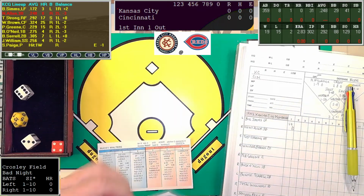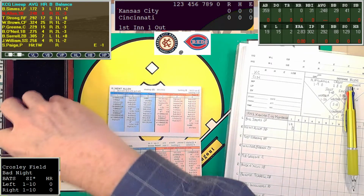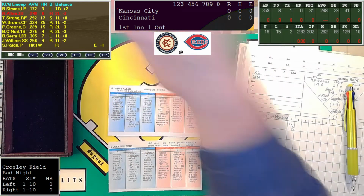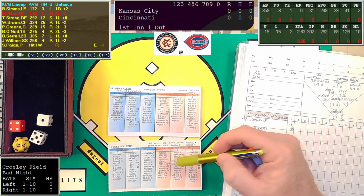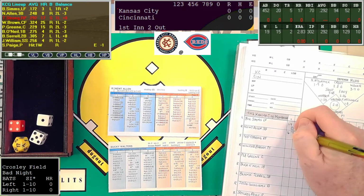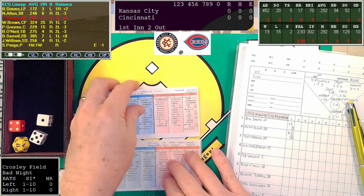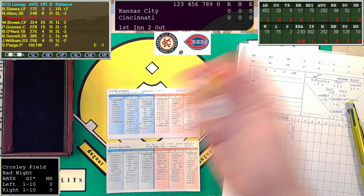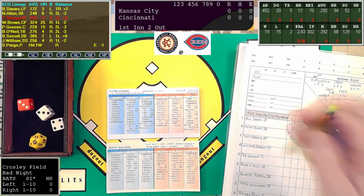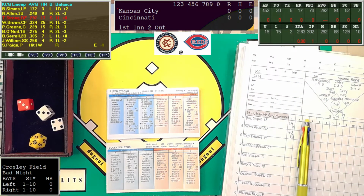Batting second for the Monarchs is Newt Allen, playing third base today. He hit .248 in this season at hand. That's a 4-6 versus a righty, and that's a hard ground ball to Juiced at shortstop. He fields it cleanly and fires on to first for out number 2. Two away for Ted Strong, the right fielder. He hit .292, 17 homers, 70 RBIs. That's a 3-7 versus the righty, and that's a 13, so that's going to be a solid single. So a 2-out hit here for the Monarchs.